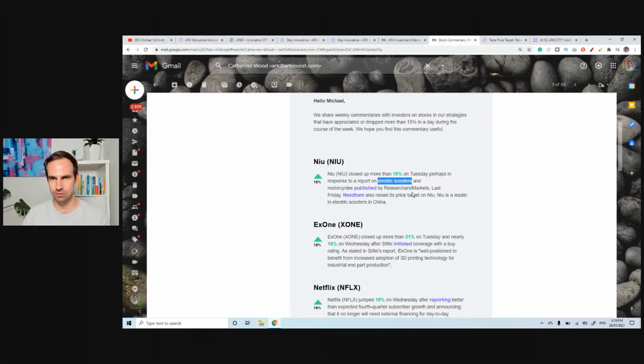And they also say why, published by Research Markets. So it's a report. They don't say what the report was, but it seems like it was a positive report. And I actually had a look at their webpage at some point. Pretty cool looking scooter, and I think they are one of the leaders in that field at the moment.